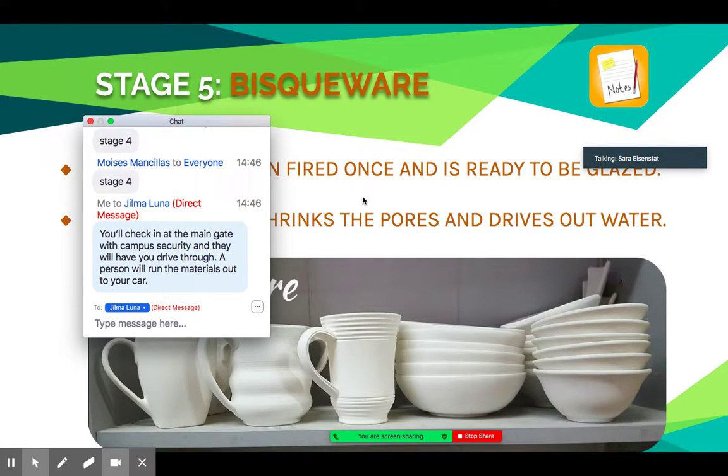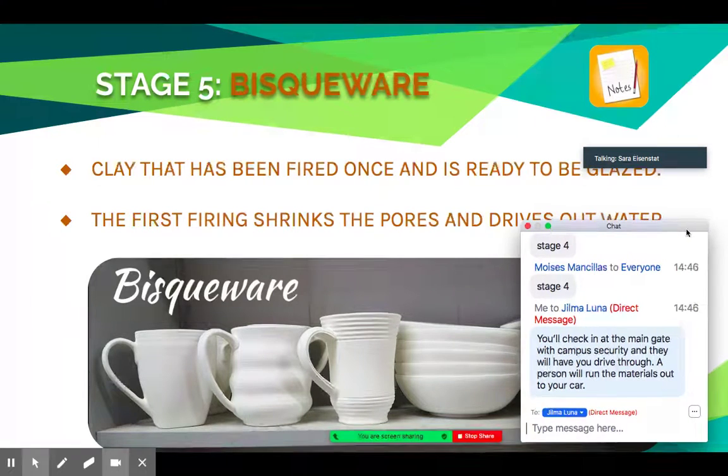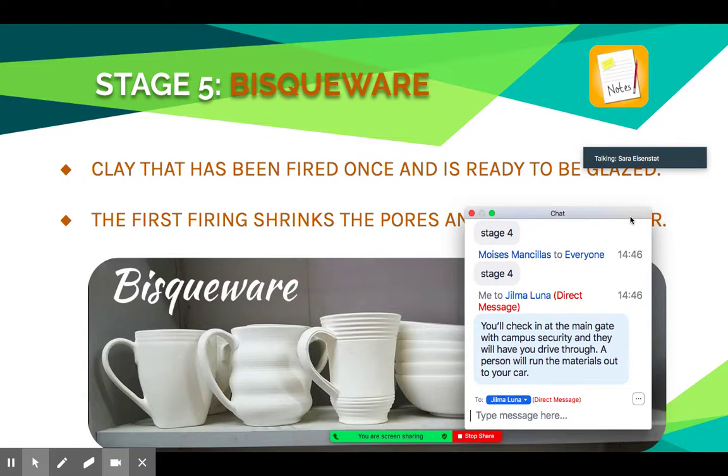So, bisqueware, stage 5. Go ahead and just write down the first bullet point. Just the first one. Clay that has been fired once and is ready to be glazed. Once you got that, type stage 5 in the chat. Just the first one.